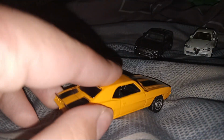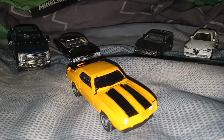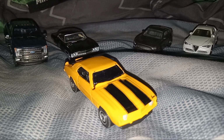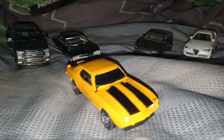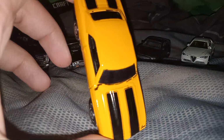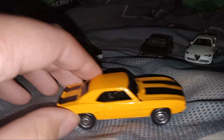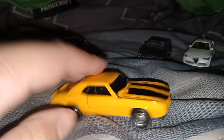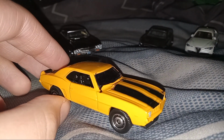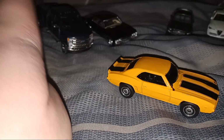So yeah, this is a 1969 Chevy Camaro. See that paint job? Like I said, it looks like Bumblebee. And yes, I did two fields of those, two Green Lights and three Matchboxes, because this is from Matchbox, and Matchbox is British, and Green Light is American, to make American cars.